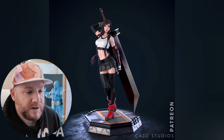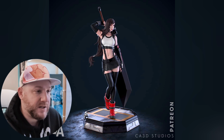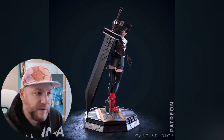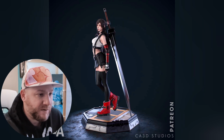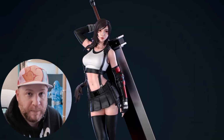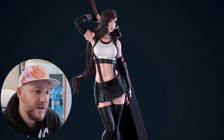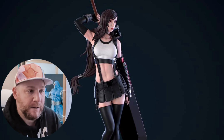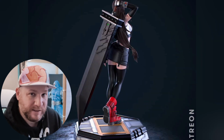And our next character comes from a studio called CAD, or CA3D Studios. I only have a few photos of her. This is Tifa. So here she is from the front. She's got that giant blade weapon in the back. And from what I heard, that is not the weapon that goes to this character. So there is an option to print this without the weapon if you're unhappy that she has that weapon in her hand.